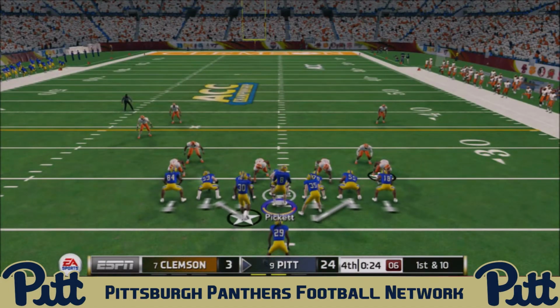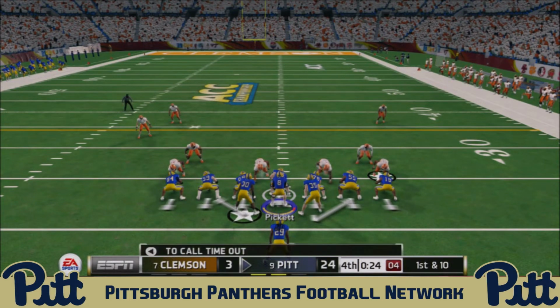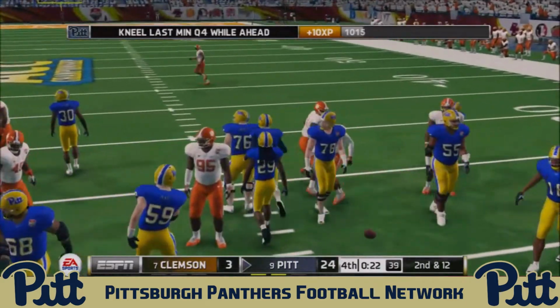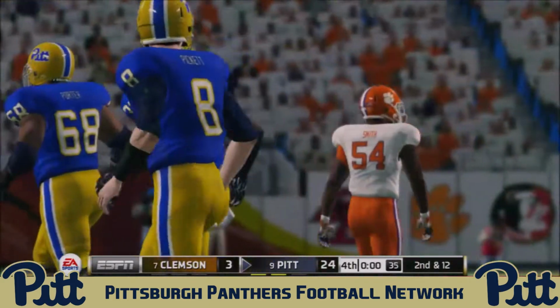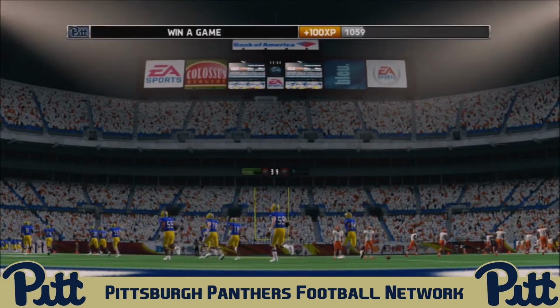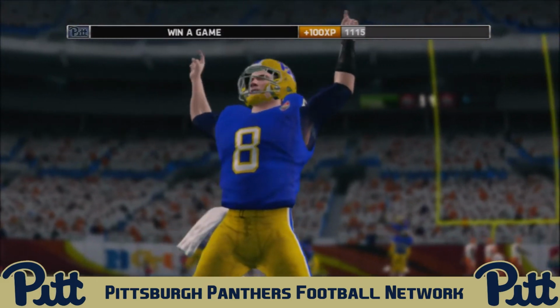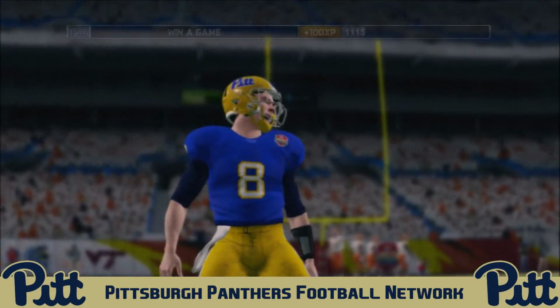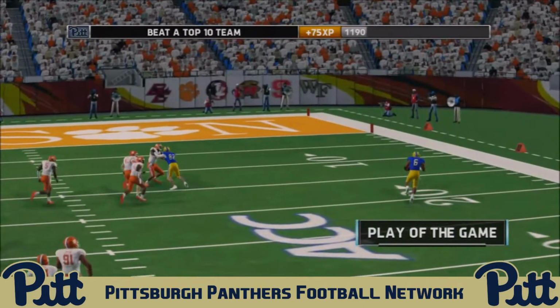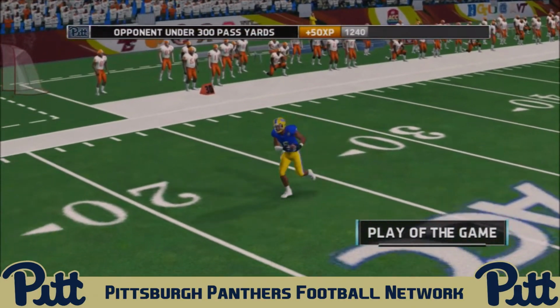After a Clemson punt there, the Panthers take over with the opportunity to kneel the football, run out the clock, and celebrate their first ever outright conference championship. Previously, they had won in 2004 and 2010. They shared the Big East title, but never won it outright. They've finally done that here in the ACC. They get the monkey off their back.